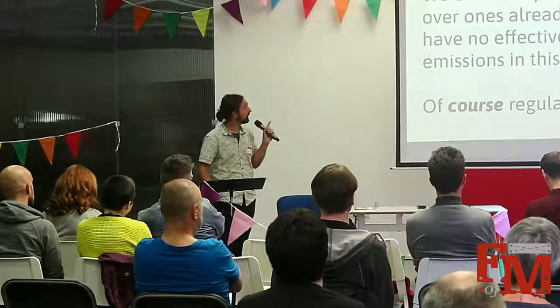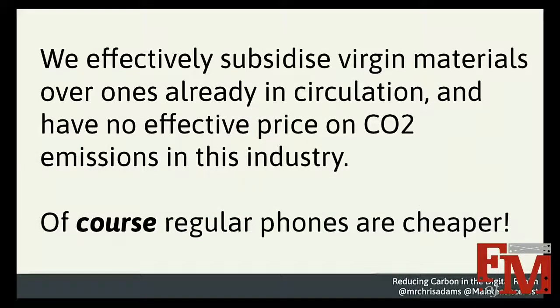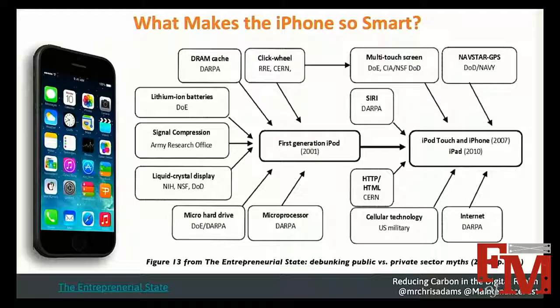And this, I guess, is one of the things, right? We make some deliberate decisions about what we, in terms of society, value here. And this basically makes things like smartphones push us in one direction over another. We don't really have the incentives to go with something like this. And I think that's a shame.